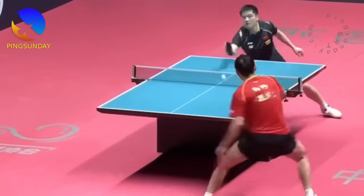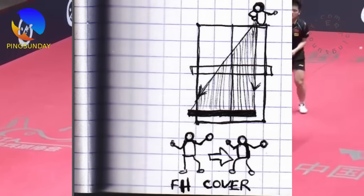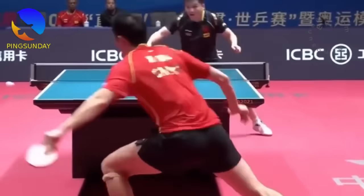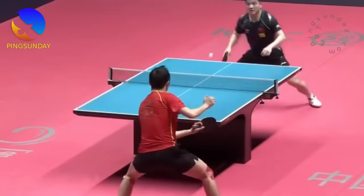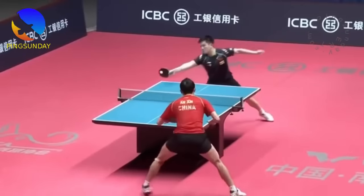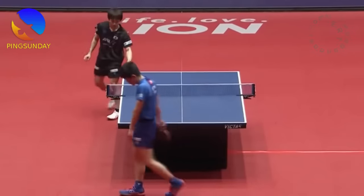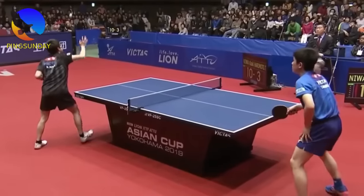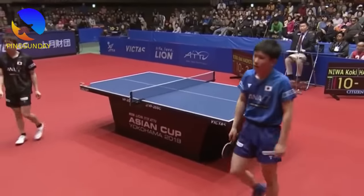For example, if your opponent has a strong forehand but a very weak backhand, he can only push at the backhand side. So here is one strategy to win against him. Serve short topspin to his backhand side. The ball returned is high and you should prepare to pivot this ball or smash it. And then surprise him with a fast long serve to his wide forehand. This combo is super effective versus the new ping pong player. And the ace to finish it.